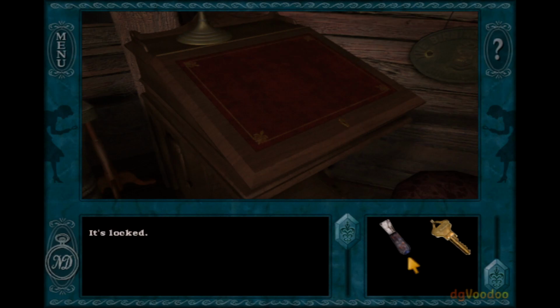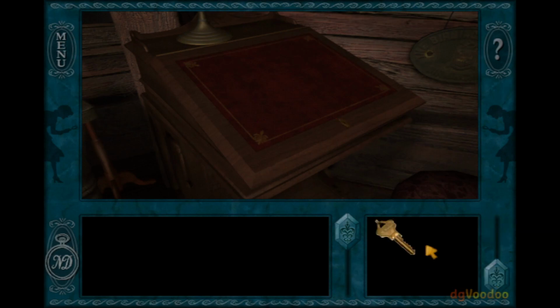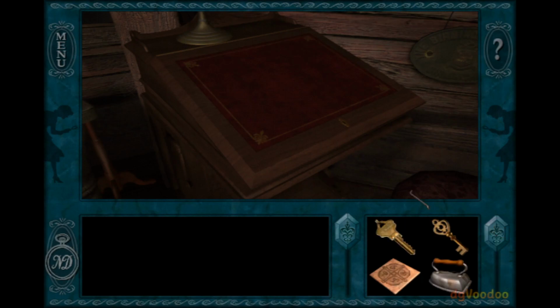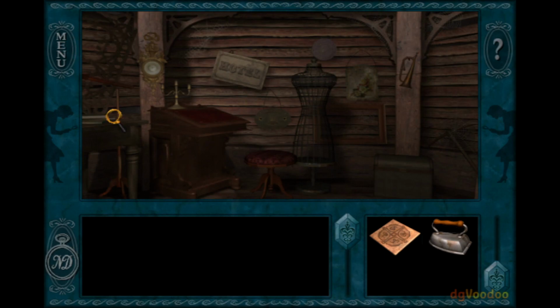Oh. It's locked. Okay. Does one of the keys we have work? Maybe this one? It's locked. Well, certainly this one isn't going to do anything. It's locked. Thought so. It's locked. I guess we'll just have to remember that for later. It's locked. I wish she said, like, that doesn't fit, or something, but I guess just repeating it's locked over and over does the trick as well.